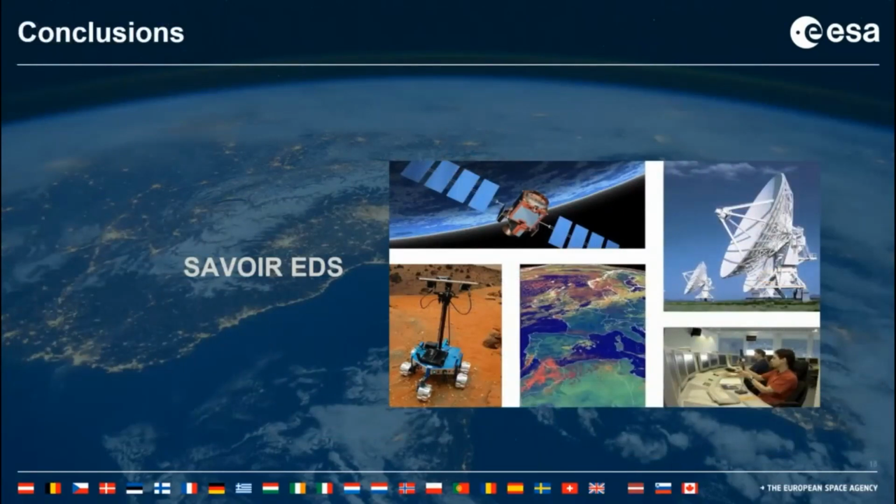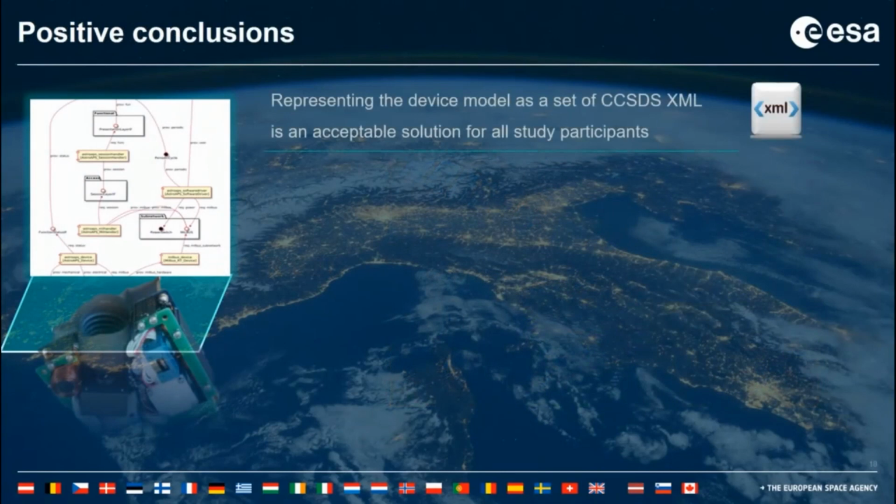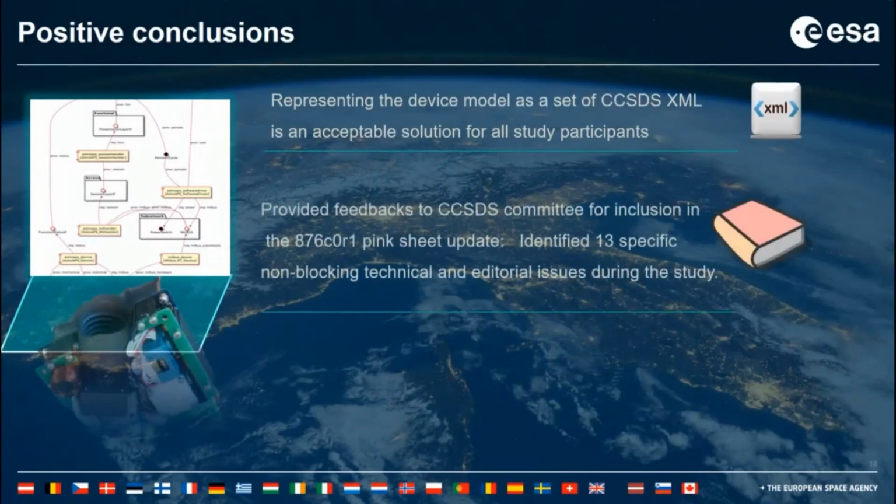We have arrived almost at the end of the presentation, and it's time to get to the conclusions of what was achieved and understood along the study. The first positive conclusion is that we managed to enclose a significant amount of ICD information into a set of XML files structured according to the SOIS EDS schema. Along the study, since all study participants used the SOIS EDS standard quite intensively, the participants collected some non-blocking feedback for the CCSDS committee for inclusion in the next release of the pink sheet update of the Blue Book.